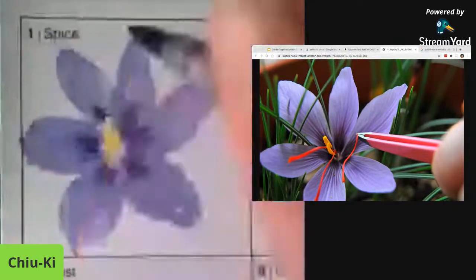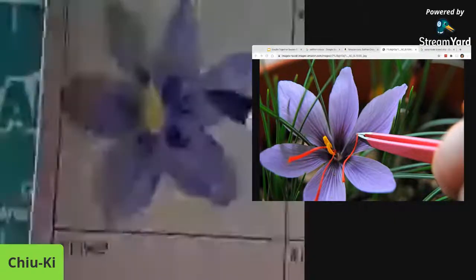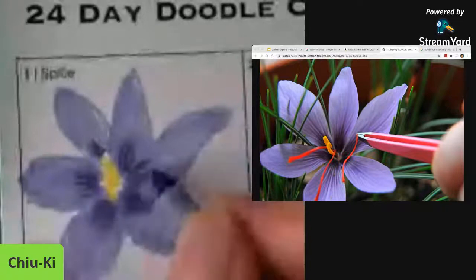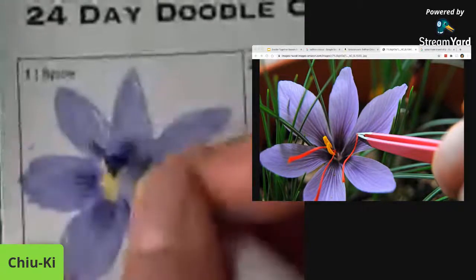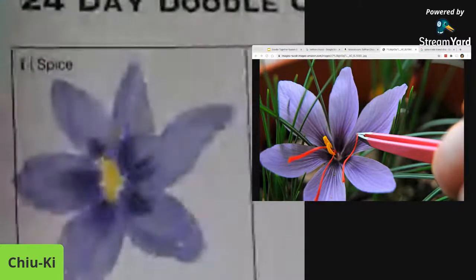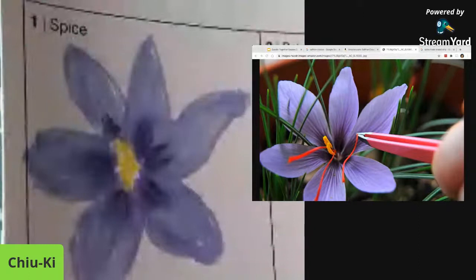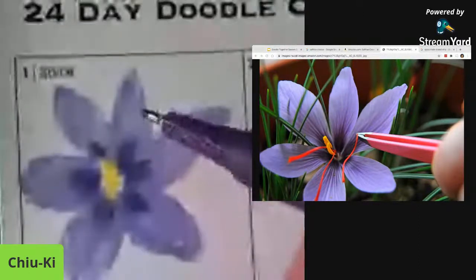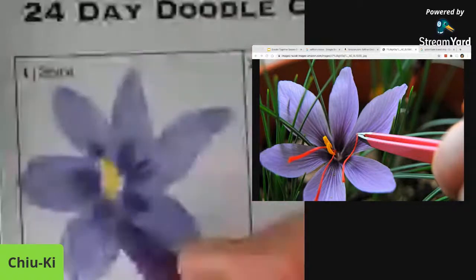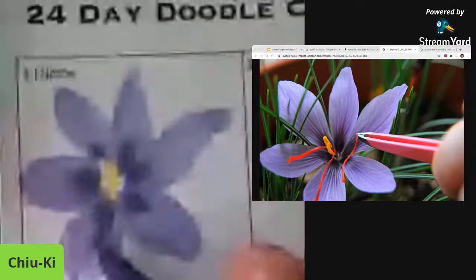Okay, not too much. Just keep blending. Okay, I think it's not bad. Now I'm going to add the thinner stripes, which I haven't decided whether this is going to do the trick. We'll see. Yeah, maybe too dark, but I think I'll keep going.